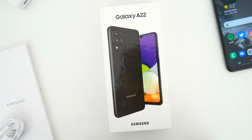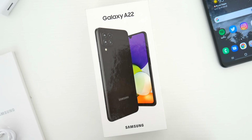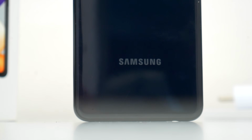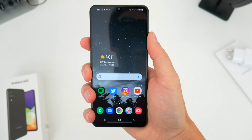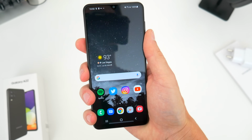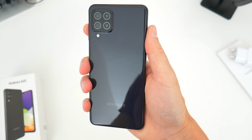So this is the Samsung Galaxy A22, and after using it for a couple of months now, I think I've come to the conclusion that this is probably the best budget Samsung device offered this year, at least in my opinion. Now, I want to be clear that I'm talking about the regular A22, the 4G LTE model, not the 5G version of the phone. That device is different and actually a bit worse, but this regular A22 packs all the right features and all the right specs for the right price.